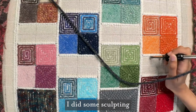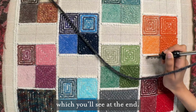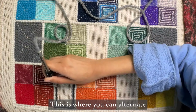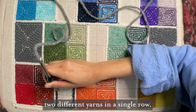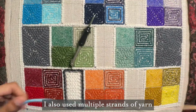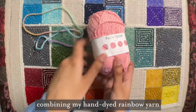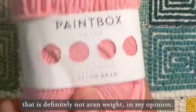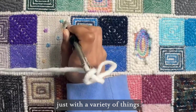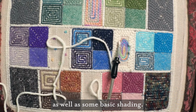I did some sculpting in another rectangle, but kind of in a more free-form way, which you'll see at the end. I'm also going to do some fun novelty stitches like bead stitch. This is where you can alternate 2 different yarns in a single row, creating a pattern that looks like this. Pretty cool, right? I also used multiple strands of yarn with the craftsman, combining my hand-dyed rainbow yarn with some cotton yarn that is definitely not Aran weight in my opinion. I filled in the remaining rectangles just with a variety of things, like some stripes, dots, a plain old circle, as well as some basic shading.